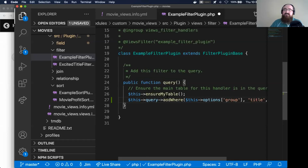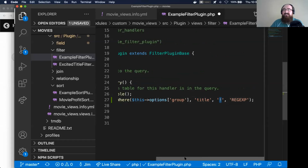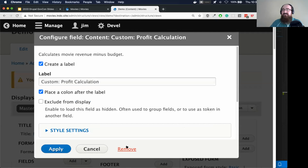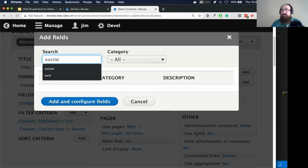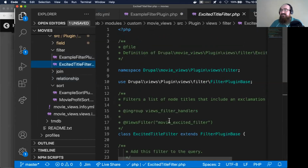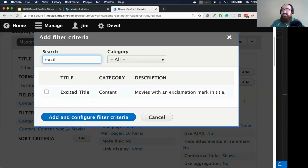Anytime you're doing a filter using a database API, we're going to add a where clause. So in this where, we're going to say where the title contains an exclamation mark, and I've called this excited titles. That way you can see just the movie titles that have that exclamation mark. And let me remove the profit field, because that was filtering ones that didn't have a budget or a revenue. And we'll add excited. I thought it was called excited. Maybe it's called something else. Oh, I'm adding a field. I shouldn't add a field. It's a filter. There it is, excited titles.